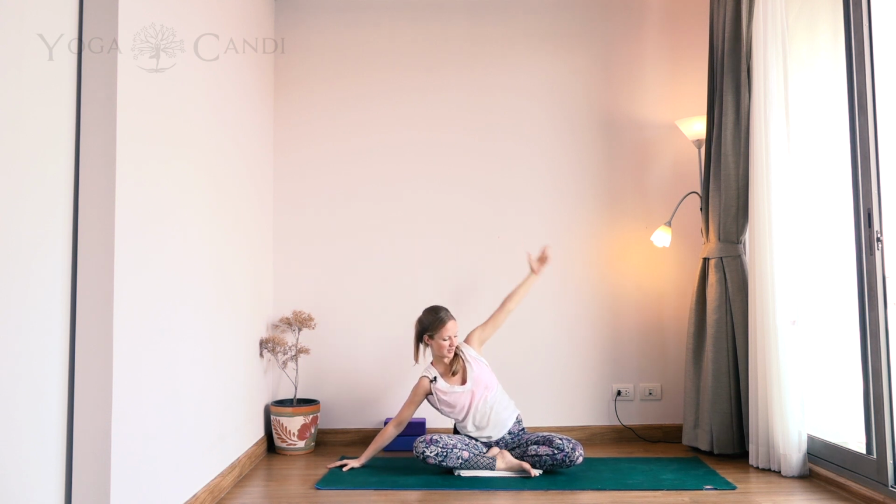And release. Let's take a very gentle twist. Now, twists are not recommended for pregnancy as you get bigger, so you can always skip this and just sit up tall, close your eyes. Just listen to the body. It's only going to be very gentle, so it is safe for all trimesters as long as it feels all right.